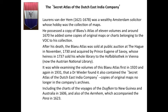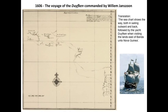So when he died, that went on to Austria, and finally into the Hofbibliothek, where this gentleman, Dr. Wieder, was examining the Blaeu Atlas and found what's called the secret atlas of the Dutch East India Company in the back of it. Copies of maps no longer in the company's archive. And these show the voyages that we're going to talk about. So this is the copy, and I'll show you details of the individual maps. But there's an inscription in Dutch there, which translates as that. So these are the Banda Islands.